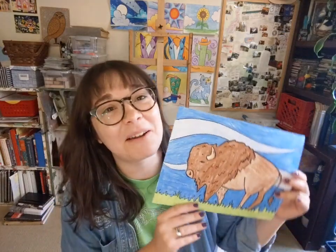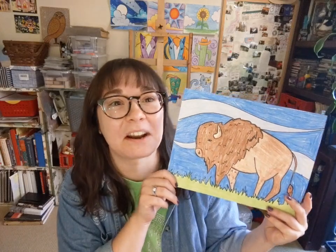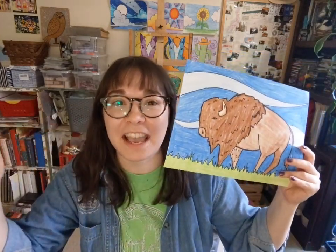And today, we're going to draw something that we have a lot of in the museum. We are going to be drawing a buffalo. I mean bison. Whoops. We're going to talk about that a little bit later. Technically, they're called bison. I'll get more into the details later. But I love buffalo. I love drawing animals, first of all. So anytime I draw an animal, it's a great time. But buffalo are really awesome. There's a ton of them in the museum.